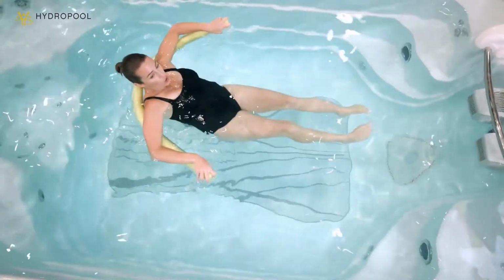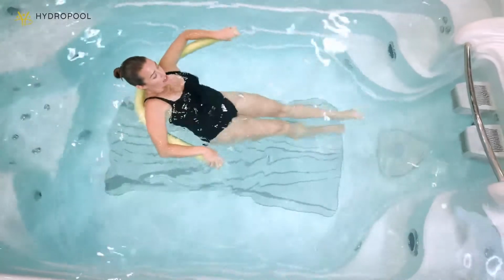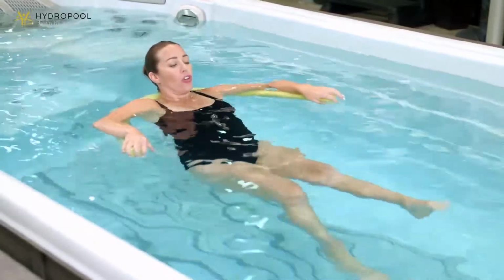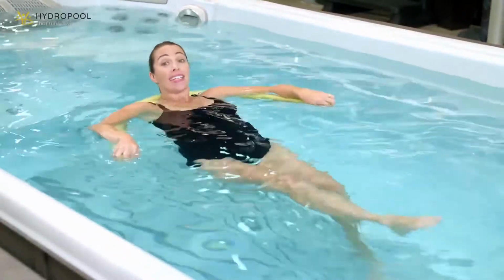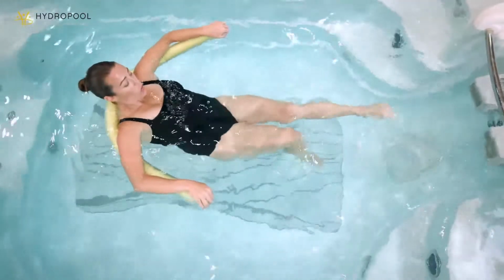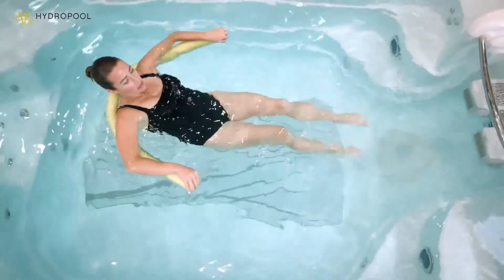Pointing or flexing the toes, whatever feels good to you. We're just gonna gently scissor the legs up and down. Try to relax the head, the neck, the shoulders. And if you want to increase the pace, go for it. But again, they're just gentle scissors. Almost like a flutter kick, but a little less bend in the knee.